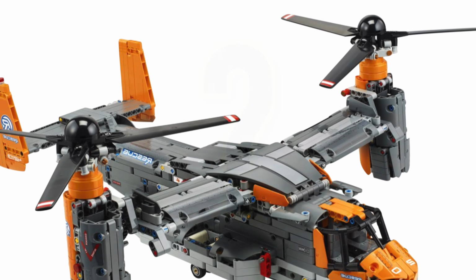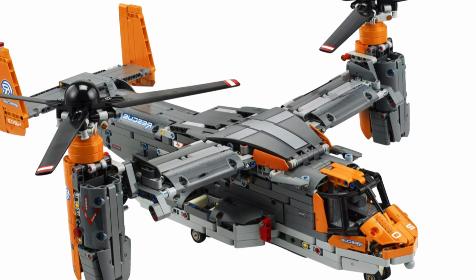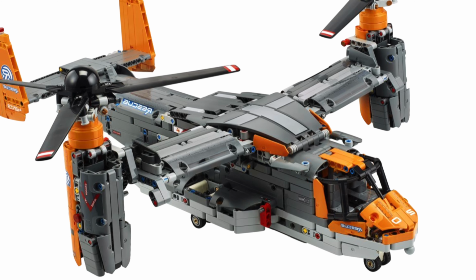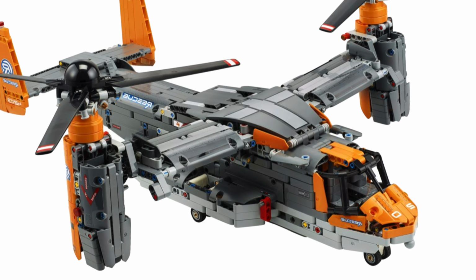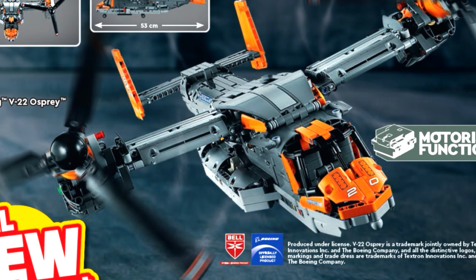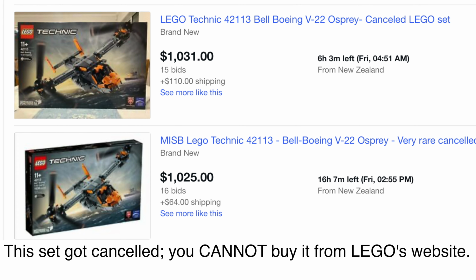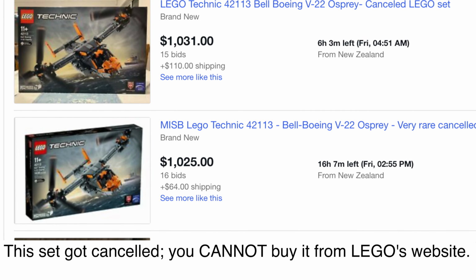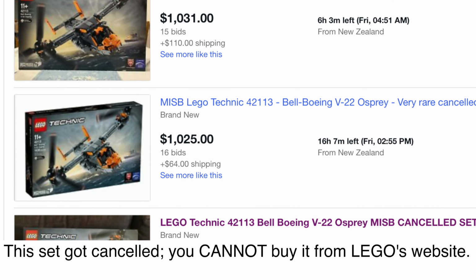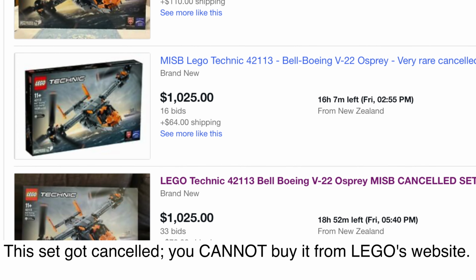The final most overpriced set is the Technic Bell-Boeing V-22 Osprey vertical takeoff and landing airplane. I want to stress that, had it not been cancelled and if it was actually going to be widely released, it would have been a fairly cheap deal for the functionality and the pieces that you got. However, the reason I put this at number 1 is because on eBay, it goes for well over $1,000 on auctions. That is insane. I mean, who in their right mind would purchase a LEGO set for over $1,000?